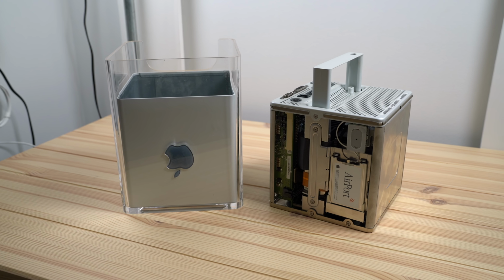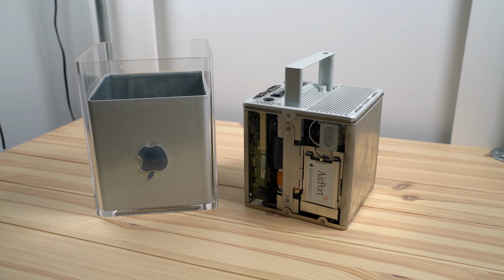The cube should be an interesting and familiar shape to Apple fans. Of course, you have that iconic New York Apple Store, but you also have the Power Mac G4 Cube that Apple released in the early 2000s. Now, the idea behind the two computers actually wasn't all that different.